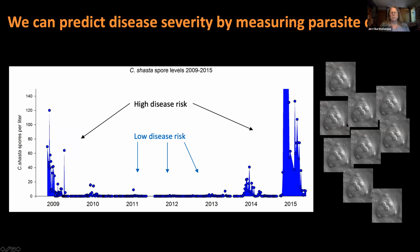So we've been involved in a monitoring program where we collect water samples and use a molecular assay to determine how many parasites are present in a liter of water. And then based on water temperature and flow, we can predict an expected level of disease in the juvenile salmon that are migrating out of the system. And in the Klamath, during some years, you can see on this graph, we have a very low disease risk. But there are other years, 2009, 2014, somewhat high risk, certainly 2015, and actually this year is a very high disease risk.